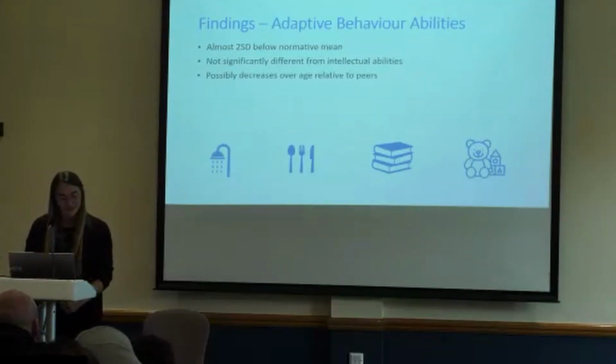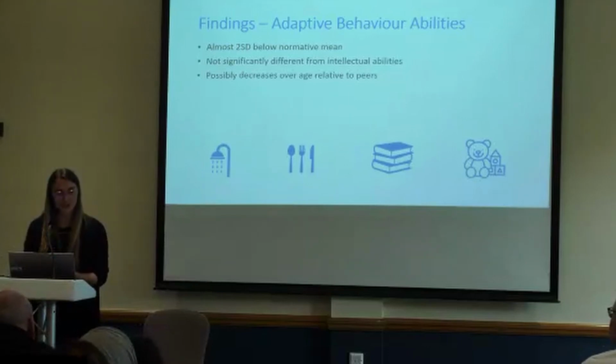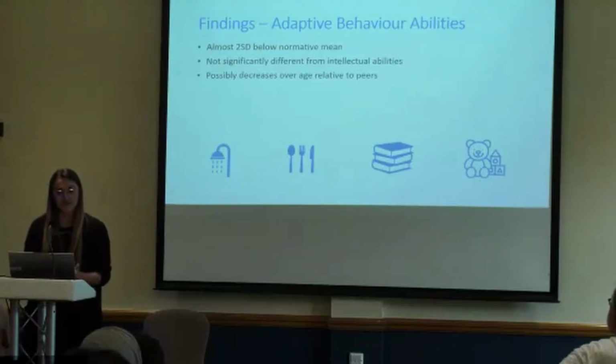Okay, so moving on to think about adaptive behaviour abilities, so these practical everyday skills that we use to function independently. In terms of adaptive abilities, scores were similar to intellectual functioning, about 2 standard deviations below the mean. One of the previous papers I talked about by Kiefer and colleagues looked at adaptive behaviour in children aged 0 to 5 and found average scores ranging from 72 to 79. Ours fell from 69 to 72, which is consistent with their finding that the gap widened over age.